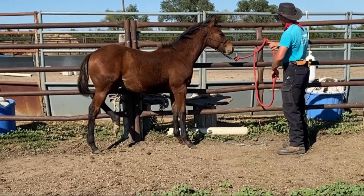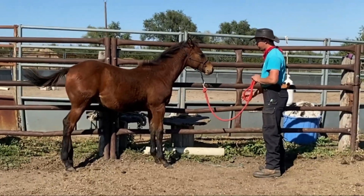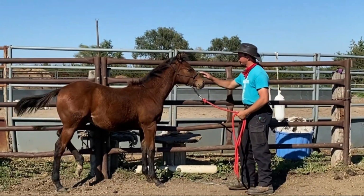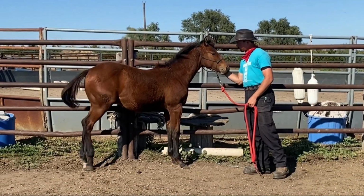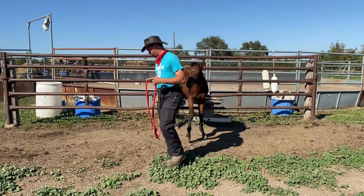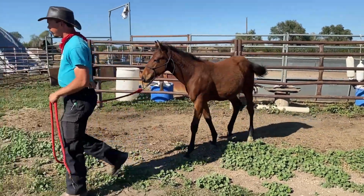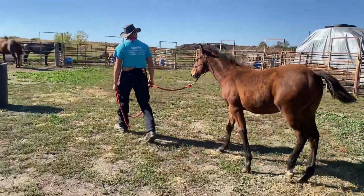Just an outstanding session with this colt on just day 5. I'm thrilled with his progress. I hope you guys have learned a lot from this whole experience. I sure have, and how quickly they can learn and how quickly they can get these concepts and how quickly we can move along with them and what they're capable of learning.